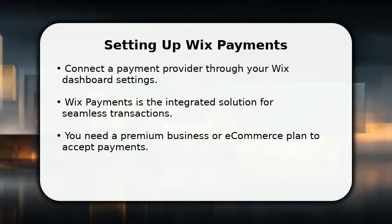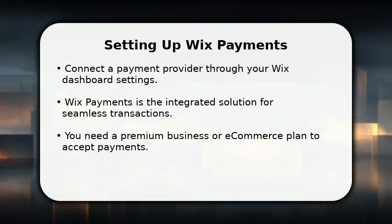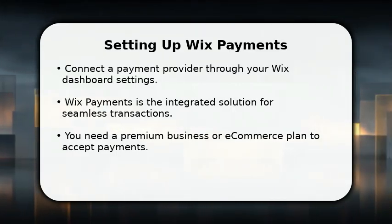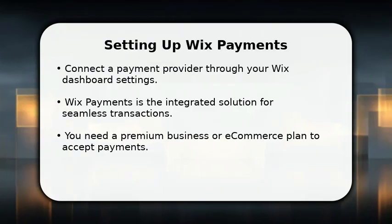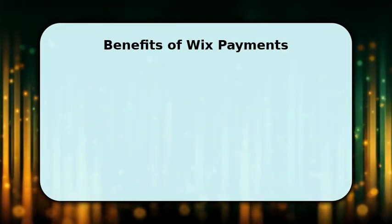Remember, a premium business or e-commerce plan is required to enable payment acceptance. You'll also verify your account by providing essential business and bank information. Wix Payments offers many advantages for your business.